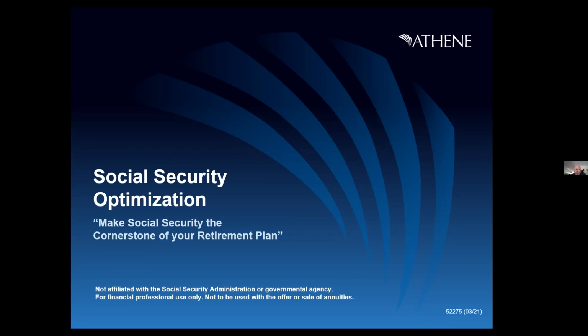So the Athene Retirement Optimizer, which is the software I developed for Athene, is designed to allow the user, that would be you, to put on display for people in real time a quantitative demonstration of the impact Social Security can have on the overall retirement income plan. And specifically, what the Athene Retirement Optimizer is focused on is helping the user build better, more fortified retirement income plans for significantly less capital.